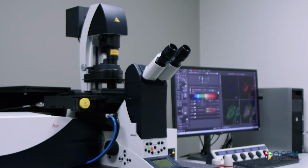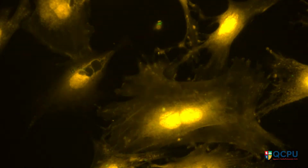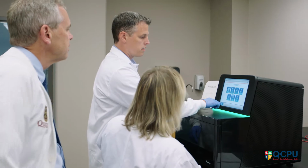The technology is primary in all of this. There's nothing worse than having a question that you can't address, not because it's not possible to, but because you don't have the technology available. And ultimately, the reason we're doing all of this is to improve the quality of life of our patients.